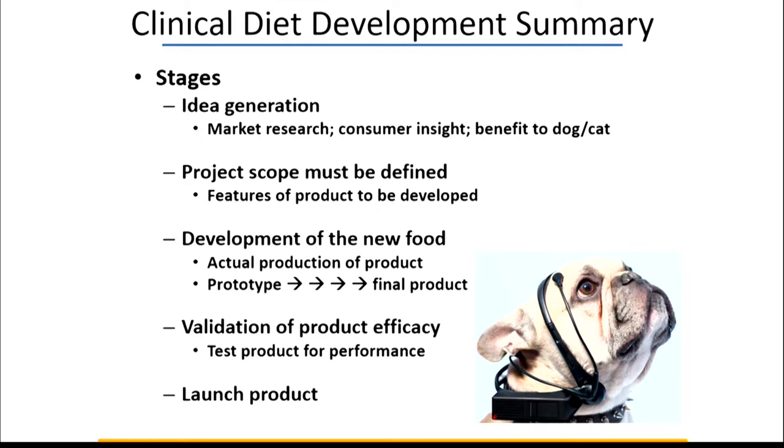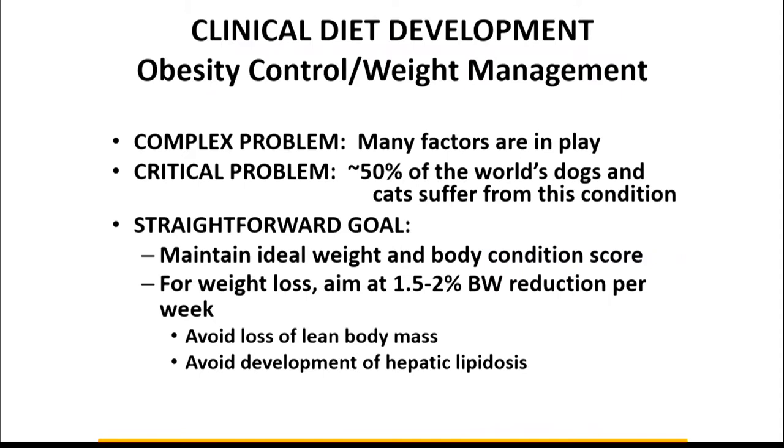So this is not for the faint-hearted. This may take a year, it may take 2 years, it can take 4 or 5 years before a good clinical diet could be launched, because of all the questions and all the issues that have to be addressed from the very start. So let's use a specific example here and think about how we might develop a clinical diet that would address obesity control and weight management.